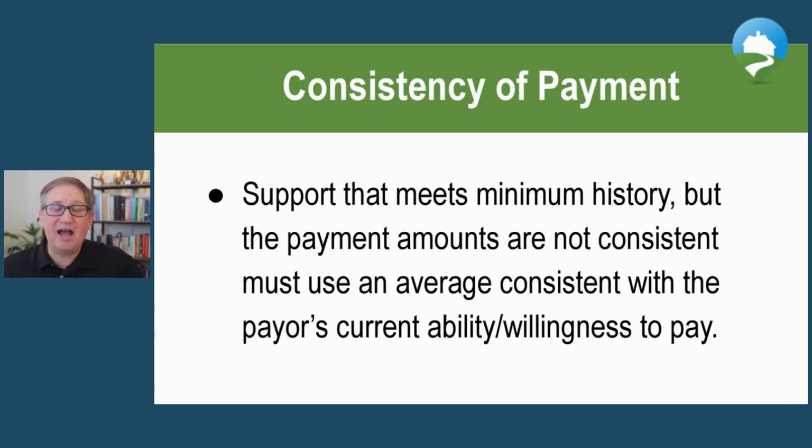So they're not going to just give you the $700. They're going to look at it. They're going to see the payer's current ability and willingness to pay. I have no idea, to be honest with you, how you determine the payer's current ability or willingness to pay. I don't know if that's a letter.